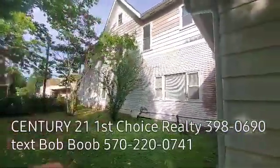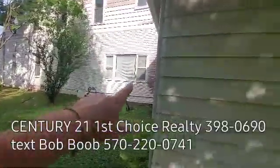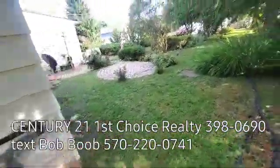Here you get a better view of the west side of the property. Has a combination. Looks like there's some wood siding, some aluminum siding. But yeah, it's a nice sized property. Here's the gas meter. Earlier I was telling you I have natural gas here.